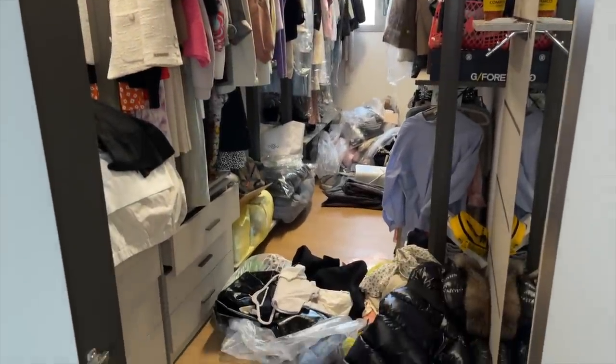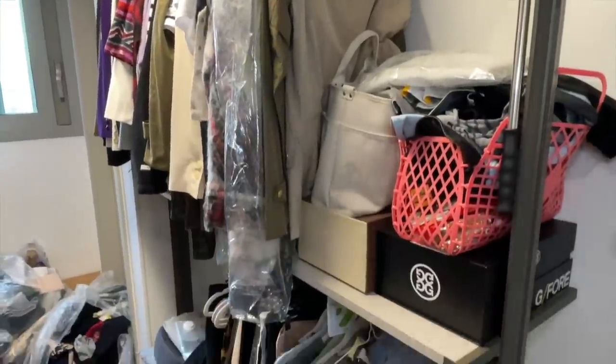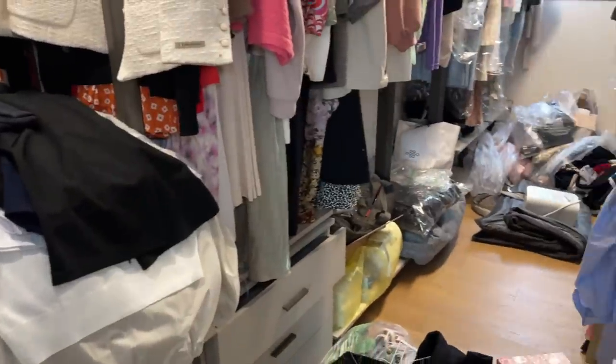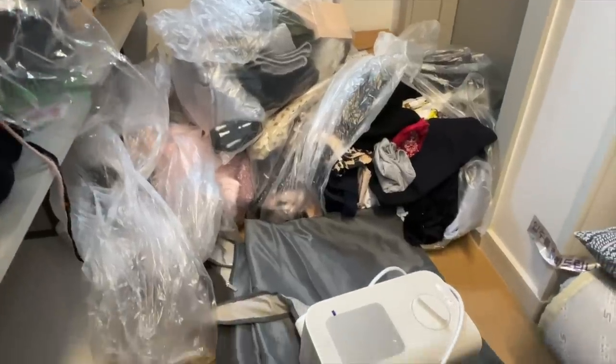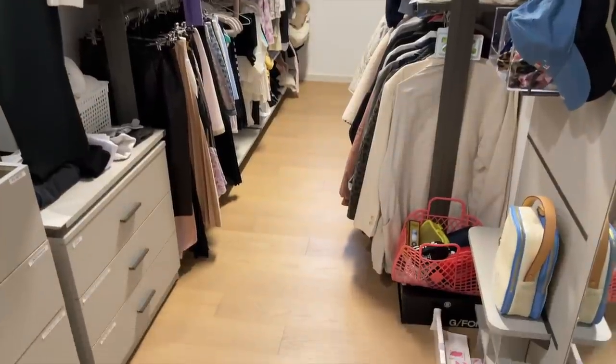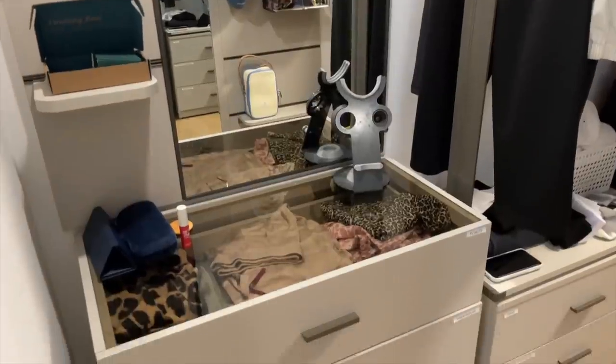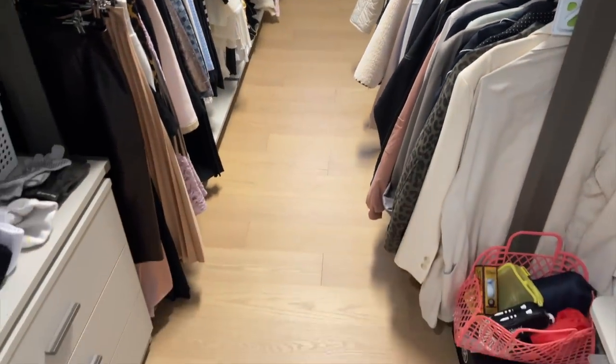Let's get really organized. We're taking a break from decluttering because decluttering's not everything. You gotta organize too. Let me show you what we did. A lot of hard work. I have a sweaty body right now. First of all, let's just admire all the floor. We're not stepping over anything.